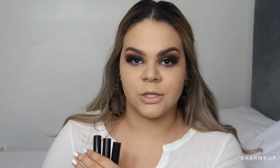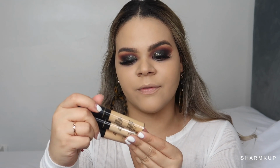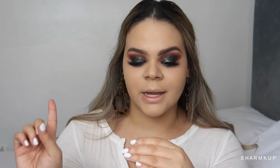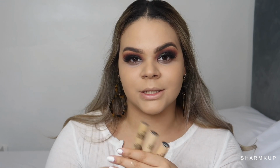So for concealers today, these are not drugstore, these are actually high-end. These are the Smashbox concealers, and these are the Studio Skin Flawless 24-Hour Concealers. I'm going to be using 3 shades today. I'm going to take the shade Light Medium Warm Peach, Light Neutral Olive, and Medium Warm Olive. So I'm going to try these shades today.